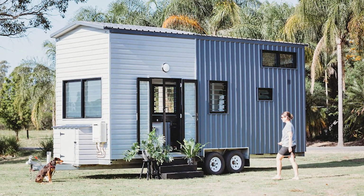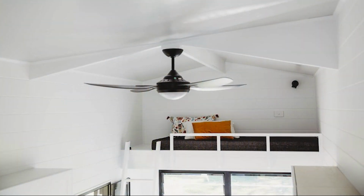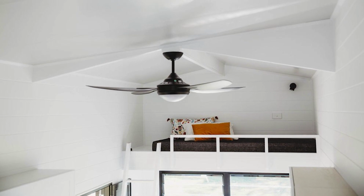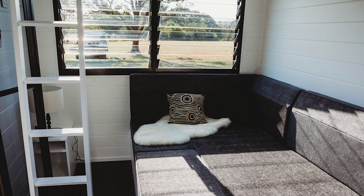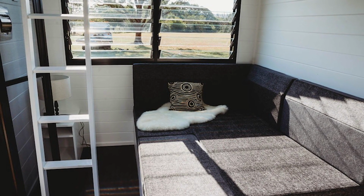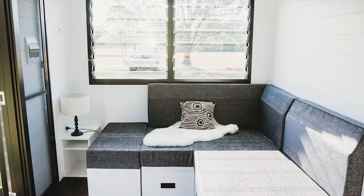Although only 4.3 meters high and 7.2 meters long, this tiny home includes a welcoming living area. The sofa sits strategically next to the large windows, so that you also get to enjoy a nice view while the entire spot benefits from natural light. You could even opt for an L-shaped lounge with extra storage underneath that feels more lavish and can convert to a guest bed.